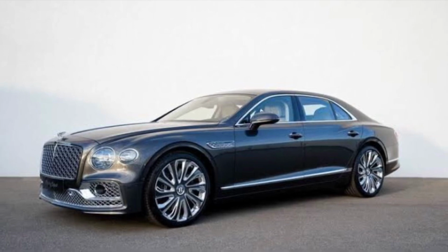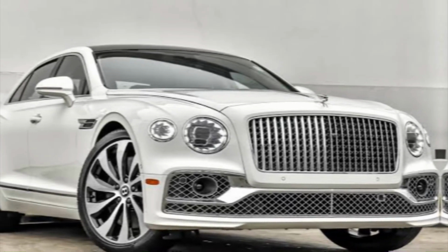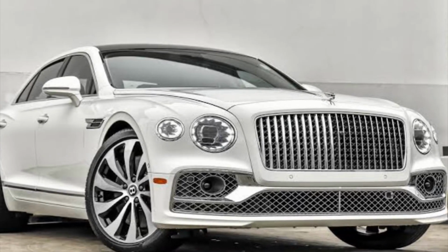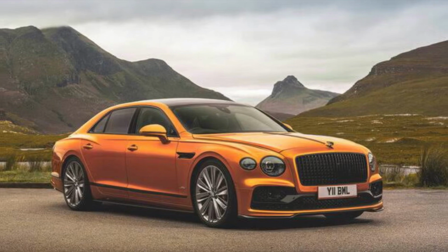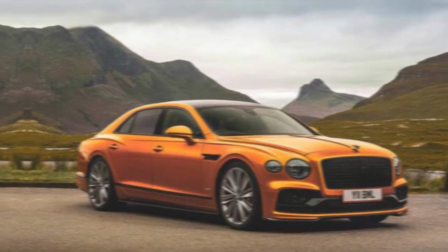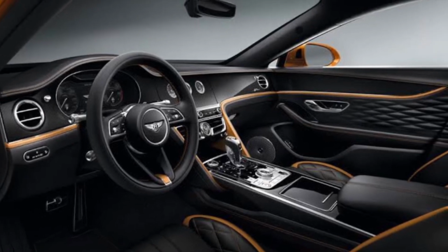Exterior: the Flying Spur's exterior stuns with its imposing presence. The signature Bentley grille, now wider and bolder, commands attention. Crisp lines flow seamlessly across the sculpted body, culminating in a powerful stance that whispers, "I arrive." Opt for the Azure model for a touch of serenity, with its calming paint options and chrome details gleaming like moonlight.